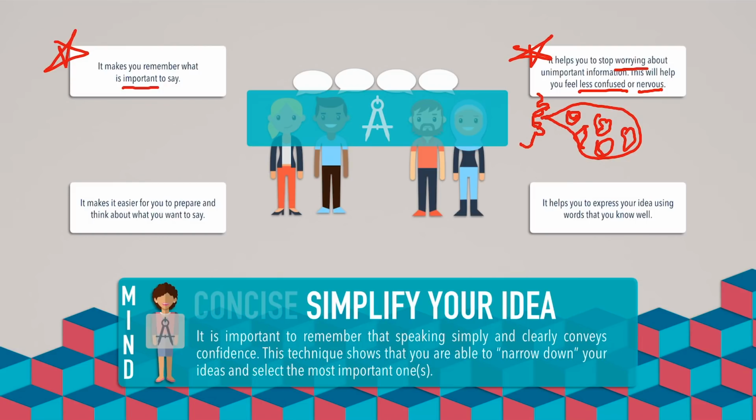But what happens is the person that is listening to you can get very confused, and they don't know exactly what you're talking about. But when you simplify your idea and focus on one thing, then the person begins to understand what you're saying and they are not confused. This is why it's important to simplify your idea. And it also makes it easier for you to prepare and think about what you want to say. When you simplify your idea, you can prepare better.